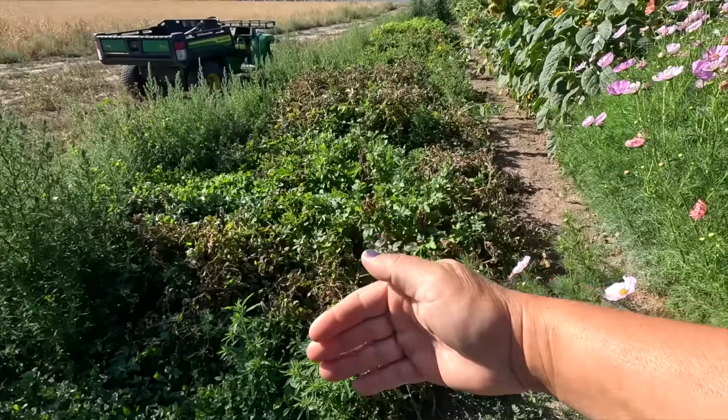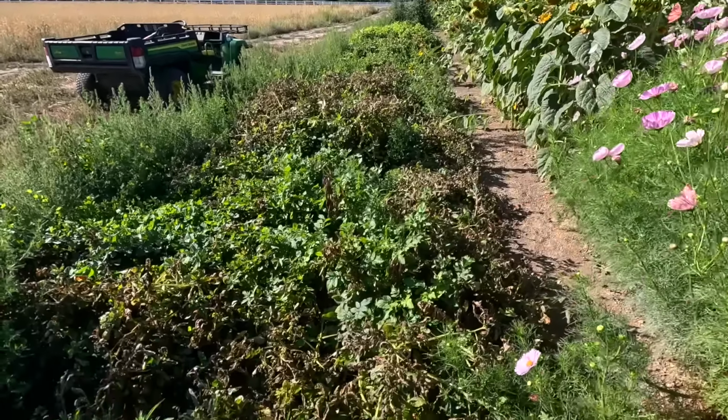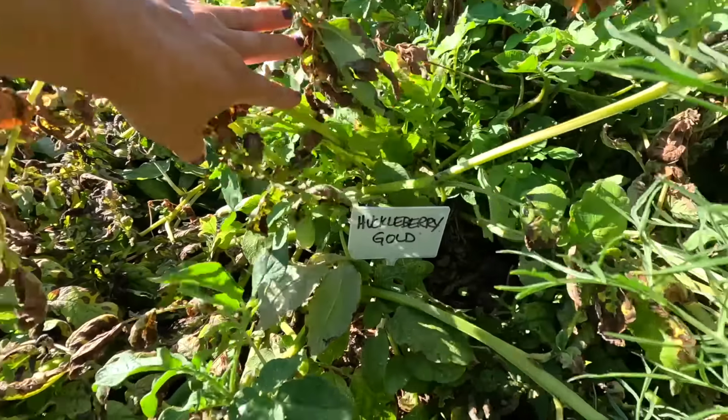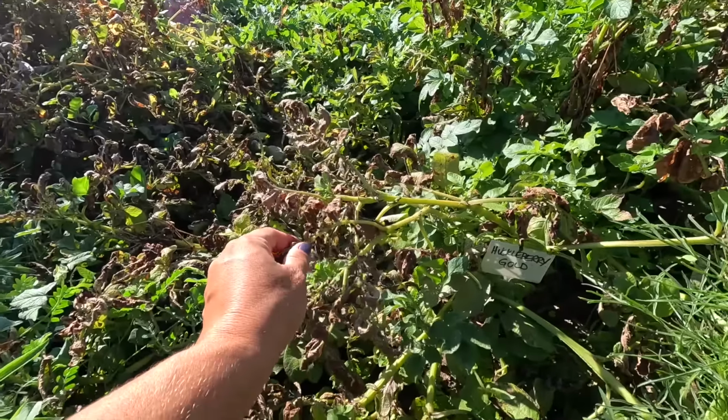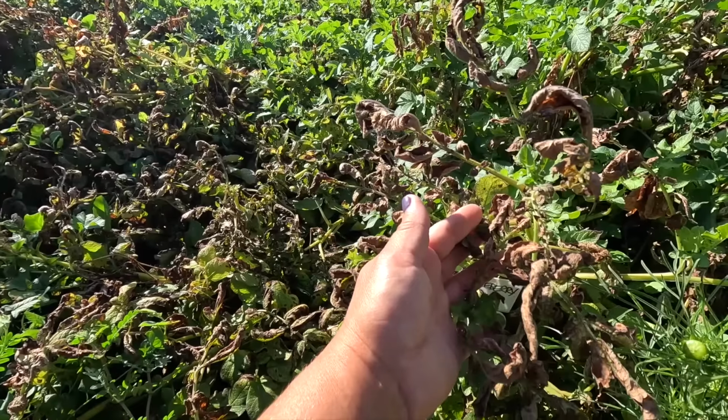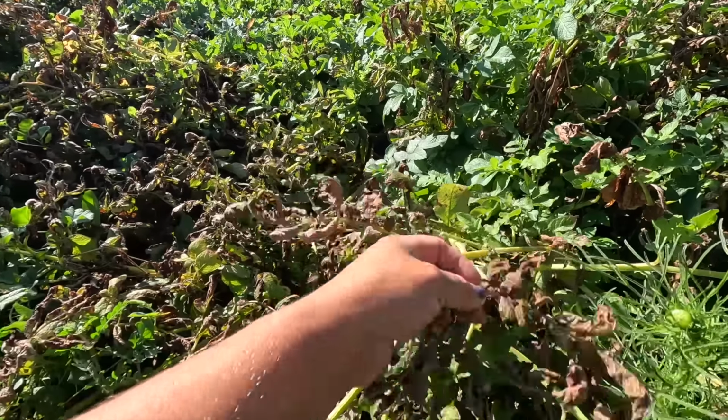And this is where our potatoes start, and they go down a ways, and you can see these here are huckleberry golds, which are a wonderful potato. They have purple skin but a yellow interior. And you can see that the plants have started browning and dying back. That's an indicator that they are ready to come out.